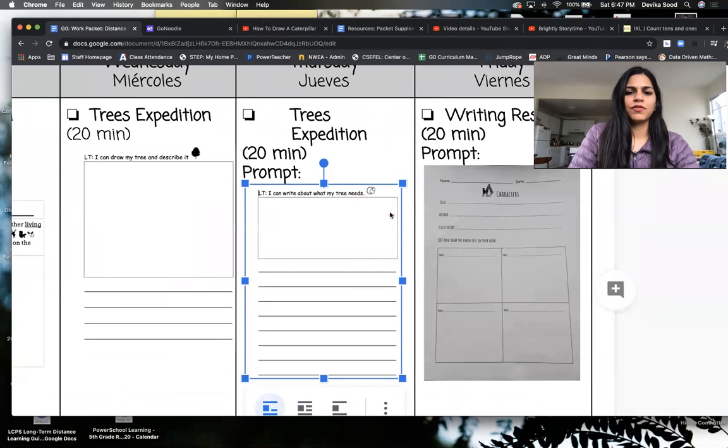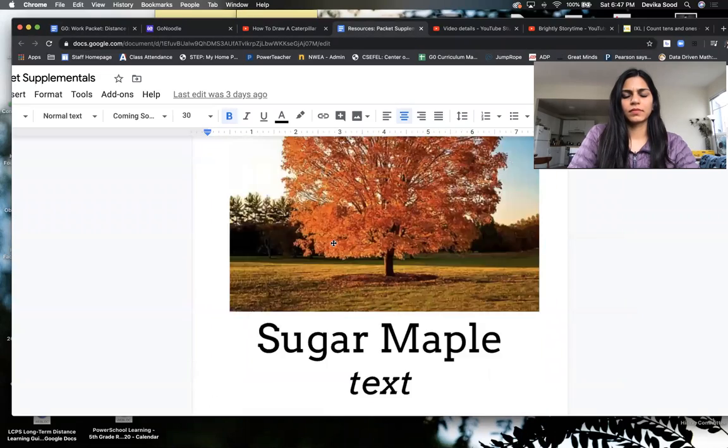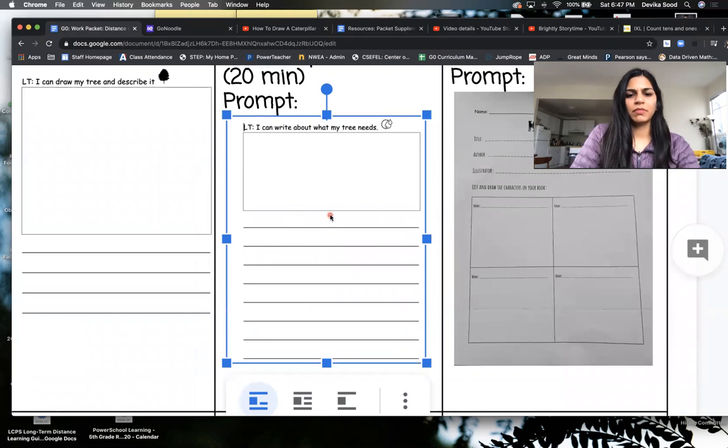On Thursday, the focus is, what does my tree need? When you look at the sugar maple tree text, it tells you exactly what that tree needs. It needs some water and some sun. Some trees need lots of water and lots of sun. But this tree needs some water and some sun, which is why the water droplet is only half full and the sun icon is only half full. Your child would write, the sugar maple tree needs some water and some sun, period.